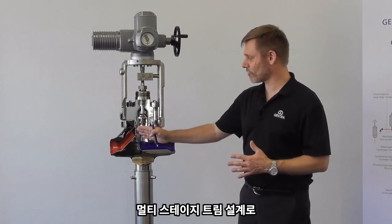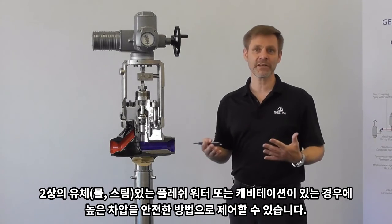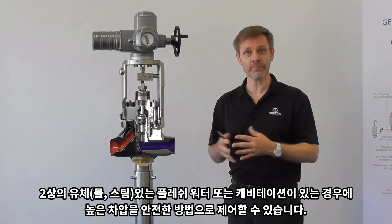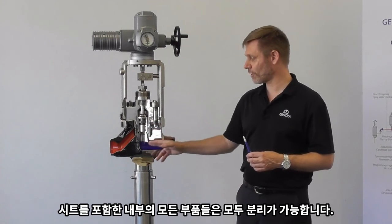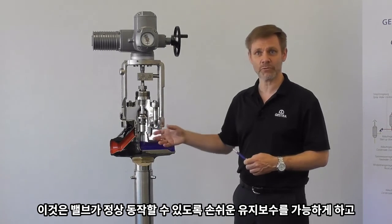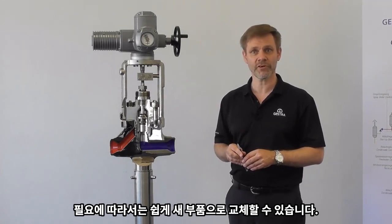Due to the multi-stage trim design, we can handle high differential pressures in a safe way, independent if we have got flashing water, two-phase flow, or cavitation in the water. At the end of the day, all parts are changeable, including the seat. That means you have got an easy maintenance, the valve body stays in the line, and you can pull out all internal parts out of the valve, and you can replace them by new ones if it's necessary.